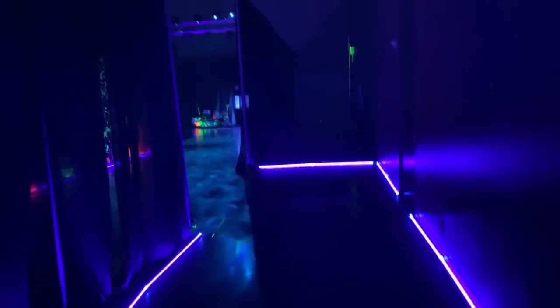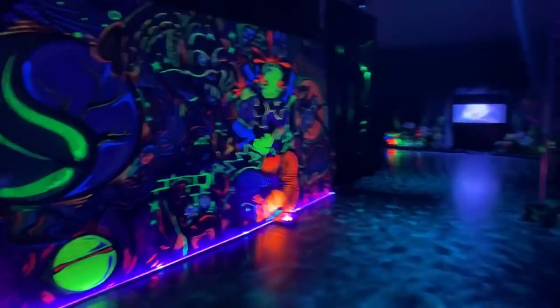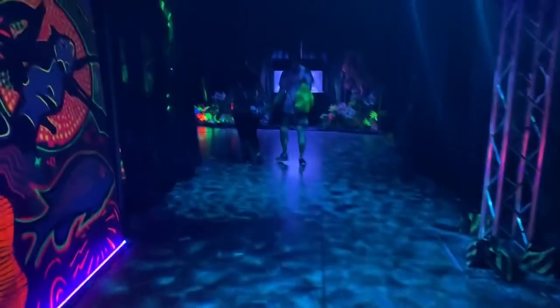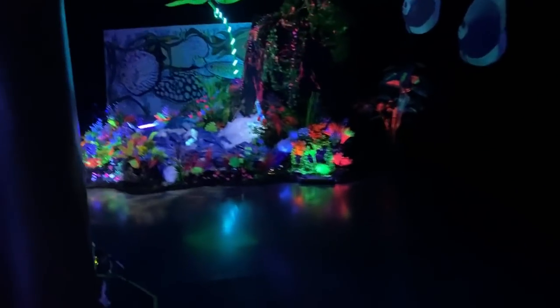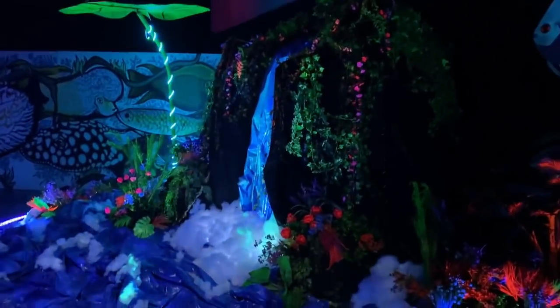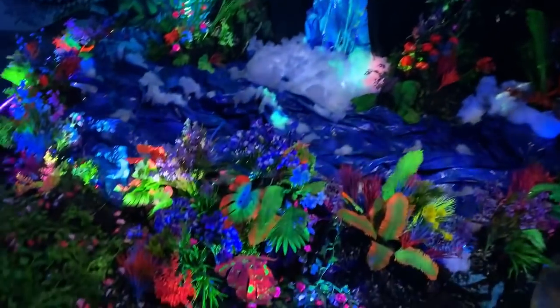Down the main hallway, and then into the underwater. Check it out. You guys want to see anything specific, let me know. I'll try to walk around as much as I can, give you guys an idea what Aquashella is all about. Check this out. Thanks, Insane Reefer. Yeah, it's just wild. Look at the colors.